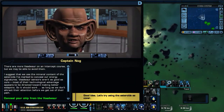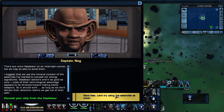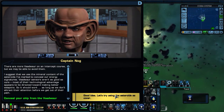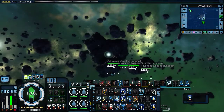There are more Vodwar on an intercept course, but we may be able to avoid them. I suggest we use the mineral content of the asteroids I've marked to conceal our energy signatures. Vodwar sensors aren't as good as ours. Most of their technological advantage appears to be directed toward making better weapons.